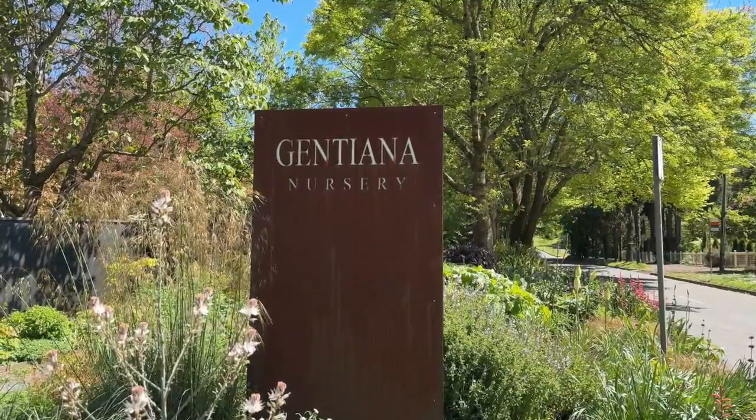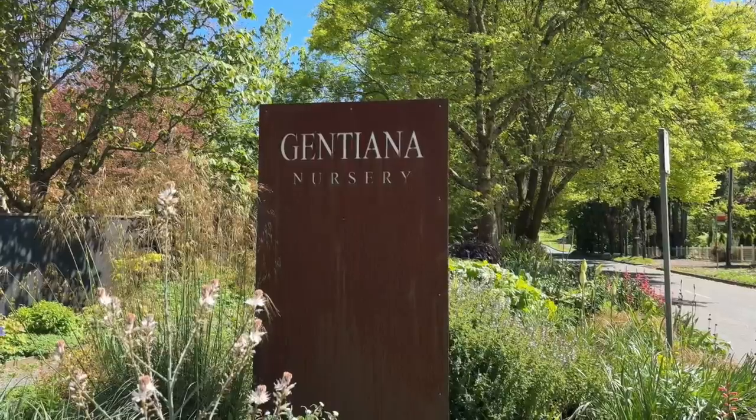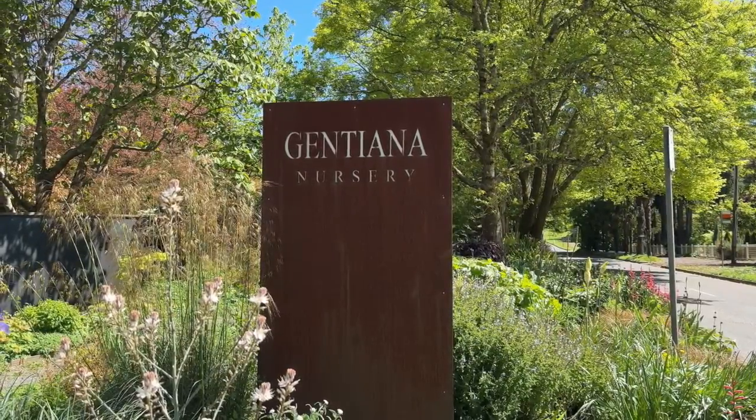Yes, yes. Well, many, many thanks to Craig and the team here at Gentiana for letting us wander around. Yes, and I would recommend at any time this spring or summer a visit up to Gentiana Nursery, if for nothing else to have a look at the hostas, but Craig has a whole range of other fantastic plants as well. He does. Now, Gentiana does have an e-com site, and it's probably best to buy hostas when they're dormant, so generally in autumn. That's not going to stop me buying some today.